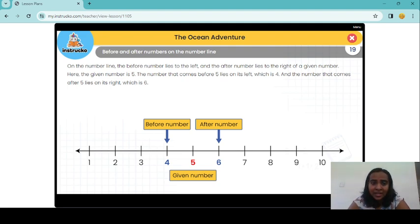On the number line, the numbers lie to the left and the numbers lie to the right of a given number. So here the given number is 5. You can see a few numbers lying to the left and a few numbers lying to the right. The number that comes before 5 lies towards the left, which is the number 4. And the number that comes after 5 lies towards the right, which is the number 6.